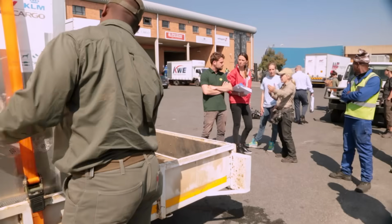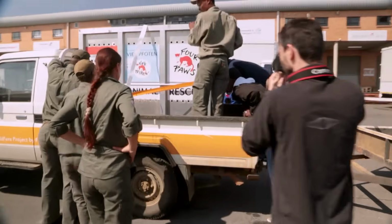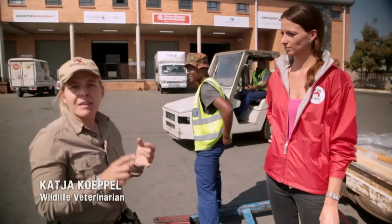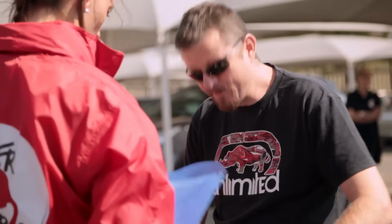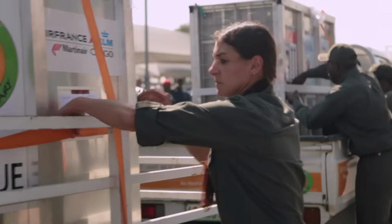The team are anxious to get going, but that can't happen until the paperwork and formalities are completed. What happens when they're landed, when any live shipment is coming? Then we've got obviously the cargo agent, who ensures that all the paperwork is here. Then we've got the state veterinarian, who will check all the paperwork and ensure that these animals have the correct permits, all the veterinary permits are in order.